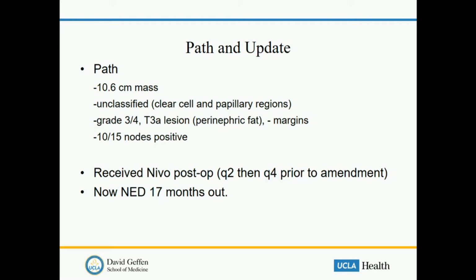10 of 15 nodes. I can't say he would have done any different. He's NED 17 months out. I would assume that that guy would have probably recurred, but again, we have to wait for the trial to see if it is changing the overall outcome. I haven't seen many patients with 10 of 15 nodes that actually remain NED that far out, so I'm really happy for him. But again, I'm hoping that we can get more data, so if you guys don't have PROSPER open at your centers, please talk to me. We'd love to make it happen.